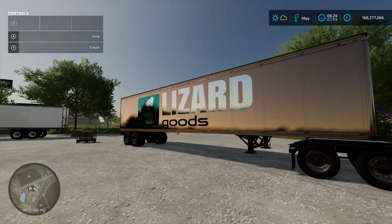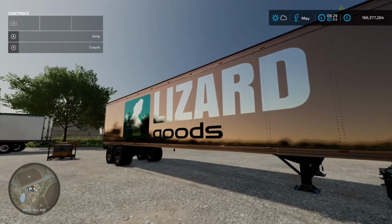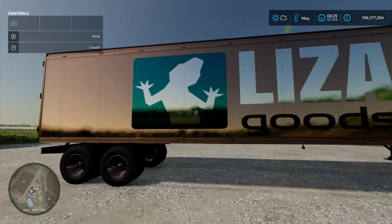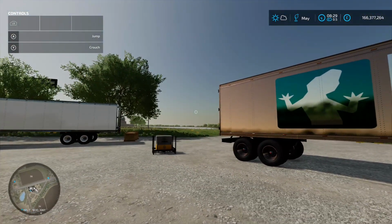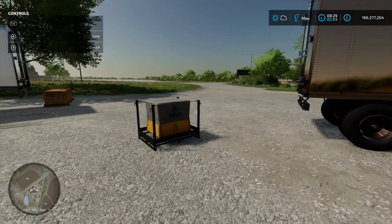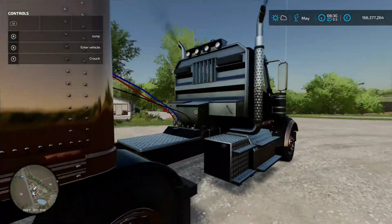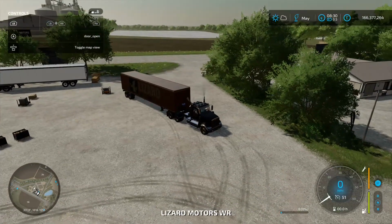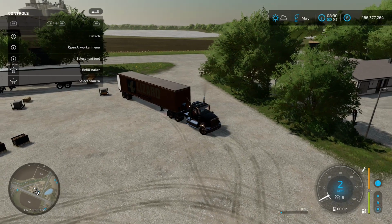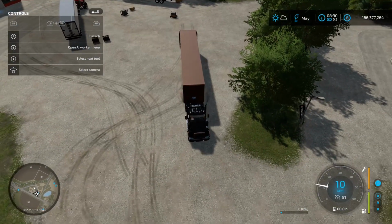Oh, look at that glistening in the sunshine. That is a thing of beauty, that is. Oh, love it. So what I've got on this one is the standard auto load pallet, so the one that takes everything. I just wanted to see if it will do some seeds. So we've got that all started up. We're going to open the back doors the same as before, and we'll reverse.